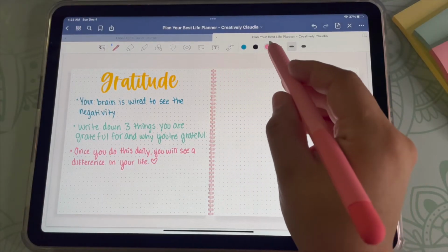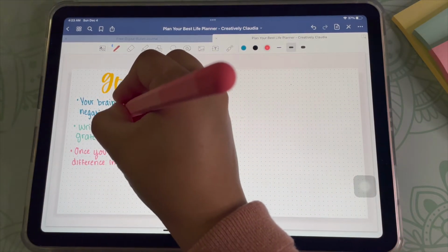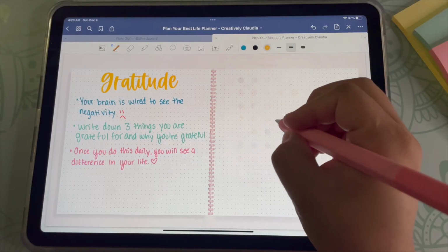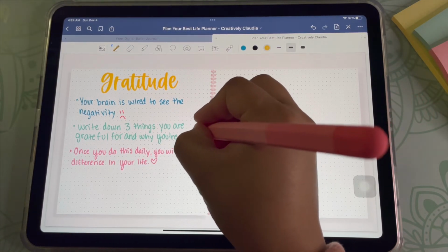Last but certainly not least is the gratitude journal. There are so many positive outcomes that can come with having a gratitude journal. To start off, your brain is wired to see the negative aspects of life. We need to train our brains to seek positivity, and we can do this by actively writing down the people, things, and events that we're grateful for. You'll start to see the positivity within your life, and what's best is that you start to carry out your day on a positive note.